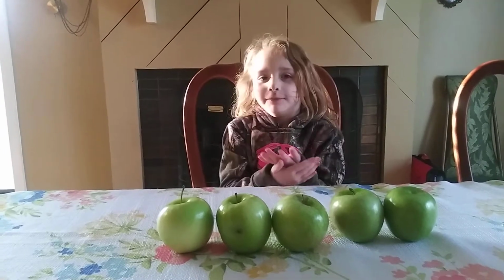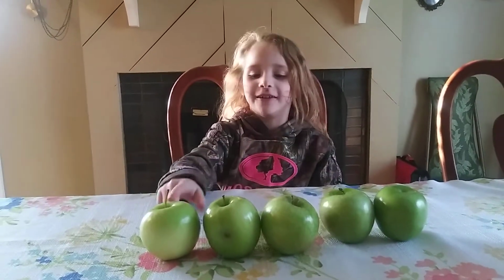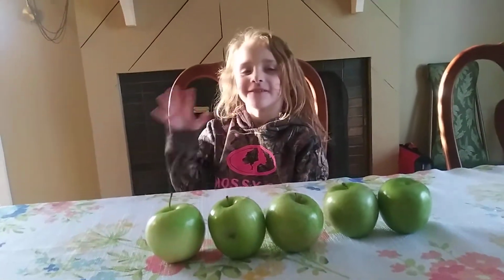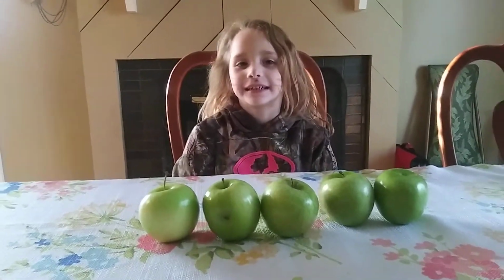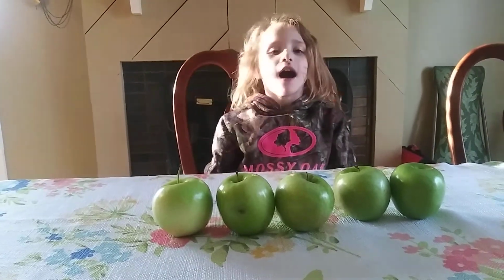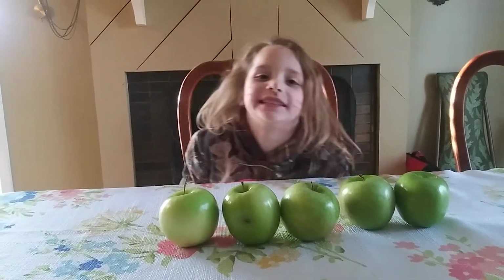Today we're gonna do math with apples. Can you count your apples, Skylar? 1, 2, 3, 4, 5. How many apples do you have? 5. 5 apples altogether? What color are your apples? Green. Do you know what other colors apples can be? They're pink, red, and yellow.